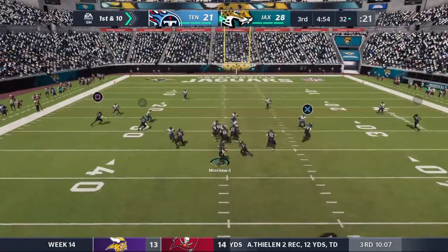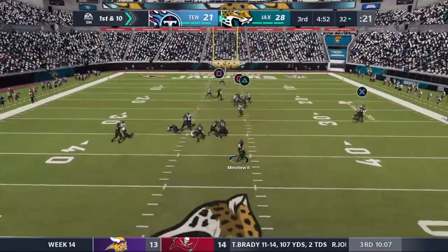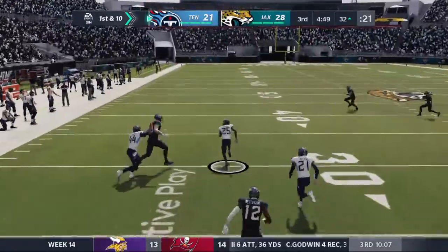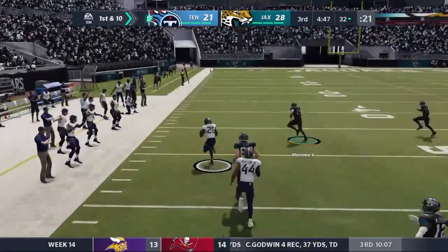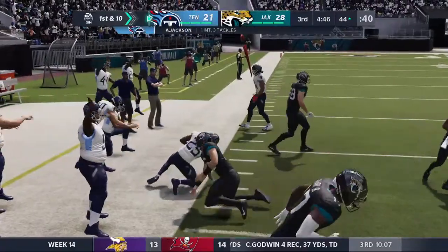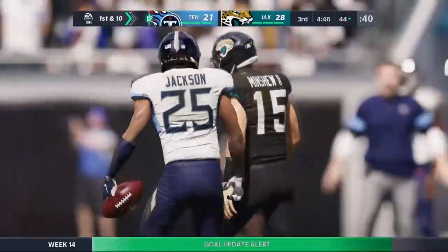Now they look to pay it off on first down. And his pass is intercepted for the 4th time today. Picked up by the USC man, Adoree Jackson. Minshew's pass. Intercepted by the Titans.